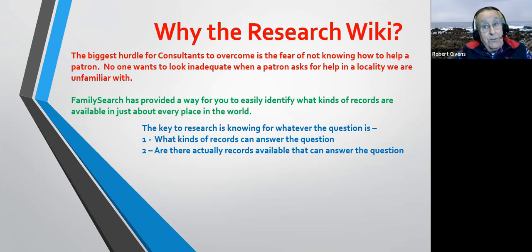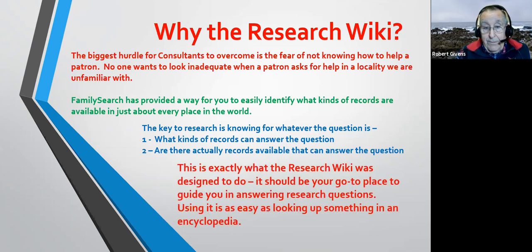Now, one thing I did not build into this is you do need to realize the wiki is not where you go to find your ancestor. The wiki is where you go to learn where the records are that identify your ancestor, or where to find information about how to find your ancestor. Okay. So this is what the wiki is designed to do. It should be your go-to place. And I use it a lot. I've learned that it is a great help. And then in working with patrons, it's an excellent place to go to provide something for them to look at and study and remember where to go and find the things they're looking for.